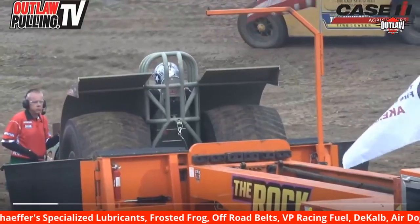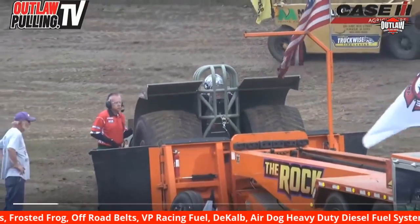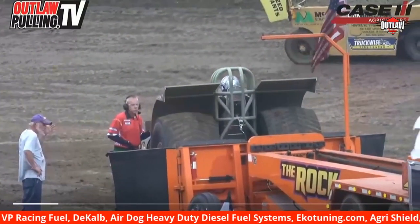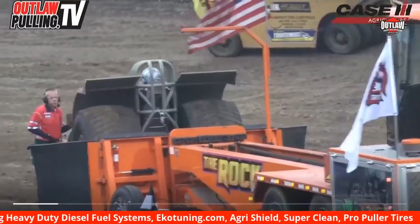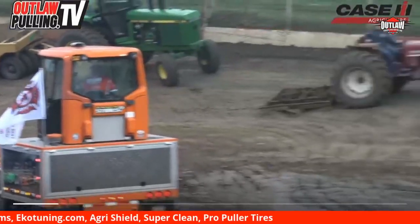Yeah, I'd say we're going to restart the class over here on the infield side. So no official distance on our light limited modifieds. Over on the grandstand side, beautiful John Deere being spotted into the sled there by his father, Scott Whitworth. This would be Colton Whitworth from Unionville, Missouri, a third generation puller.